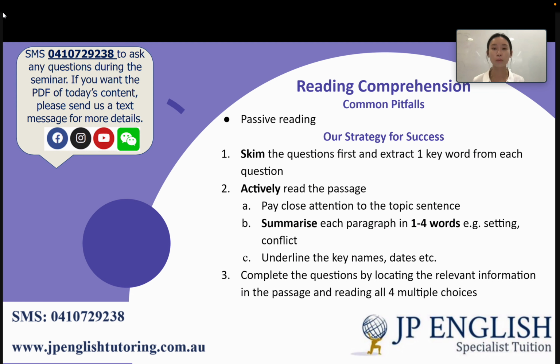Then secondly, it's so important to actively read the passage rather than passively read it. What exactly do we mean by actively reading? It means really engaging yourself and identifying where exactly the relevant pieces of information are. So how exactly do you actively read? Well, number one, please pay close attention to the topic sentence. It doesn't matter if the passage is an essay, a persuasive, a creative or a poem. Most likely, the first sentence, which we call the topic sentence, gives that general overview of what the main idea of that paragraph is about.